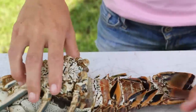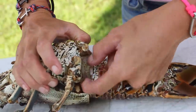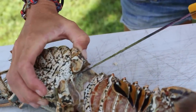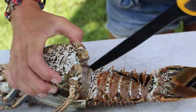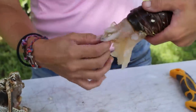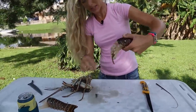Turn your lobster around, and there's a membrane right here that's connecting the tail to the rest of the body. So you can rip this with your fingers or with your knife, whatever works for you. I'll just do it with my knife to show you where that membrane is. Right there. It's a very thin membrane. Do that, hold on to your lobster tail, and pull. Now we got about 10% more yield on that lobster tail. You see how much more meat is hanging out of there?